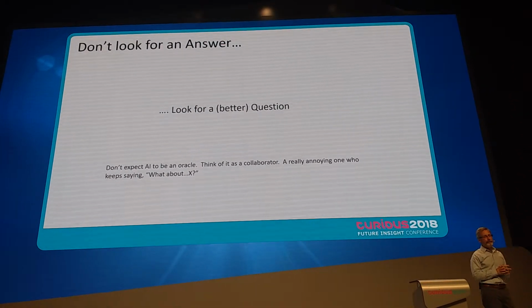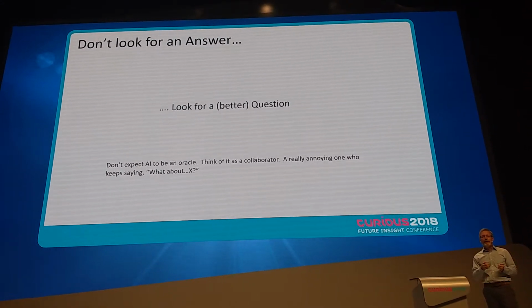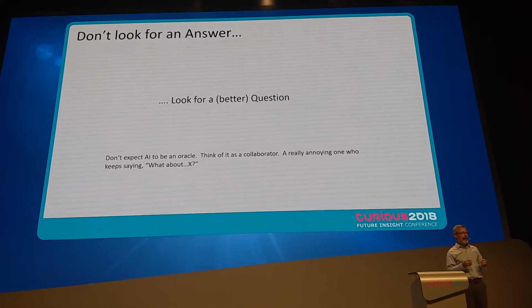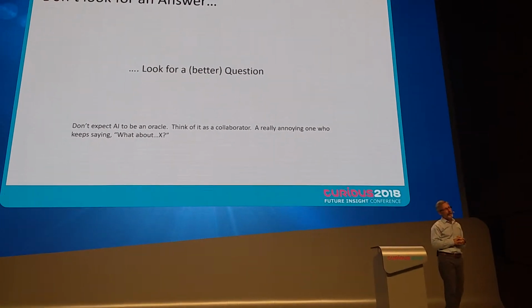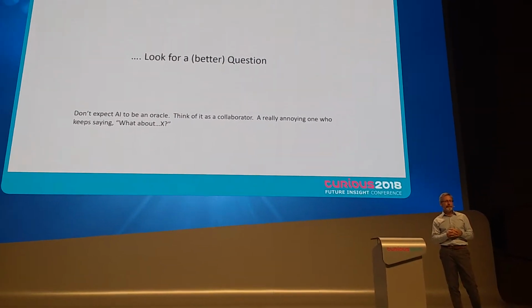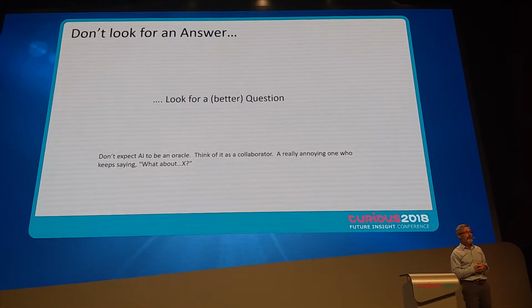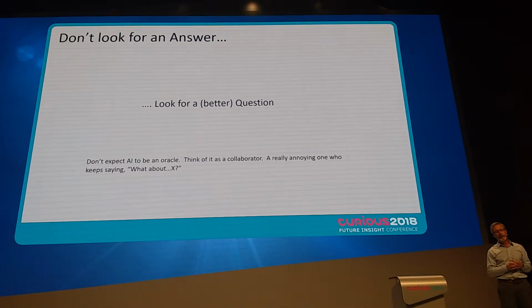Finally, a few simple guidelines. People often don't understand what AI is really good for. They want to ask a question and just get the answer. That seems like a natural approach, but in reality, that's not usually where you're going to find the most insight. I think the most important thing that AI can do for you as a scientist is to help you find the right question. Look for a better question than the one you're currently asking.